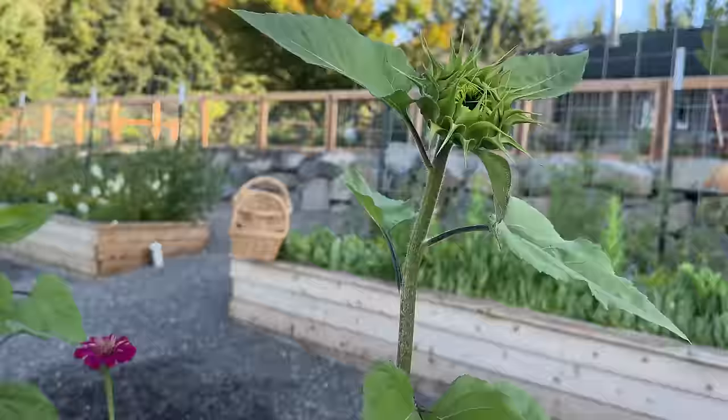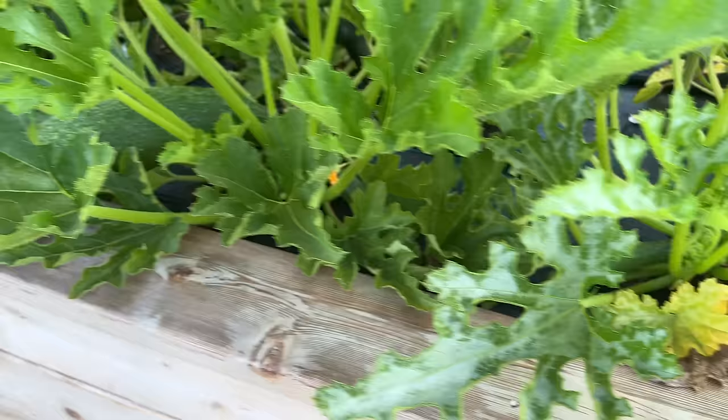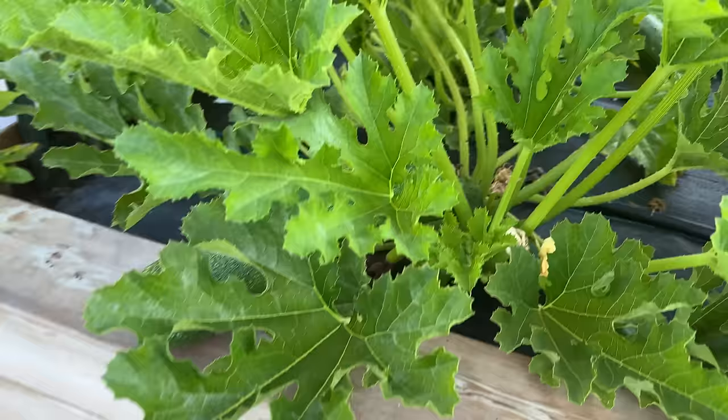We are going to, oh my goodness, this is incredible. And just keep looking. There's one here. And right there. Needless to say, we have enough zucchini. It is going to be a good zucchini year. Last year was terrible, so this year the garden is making up for it.